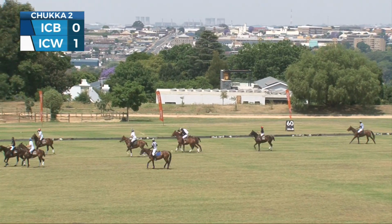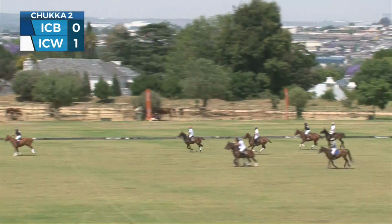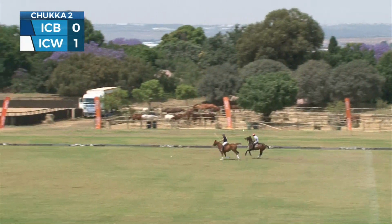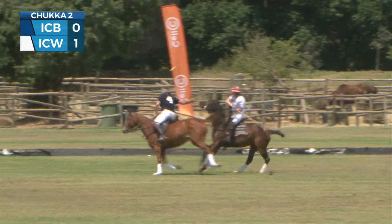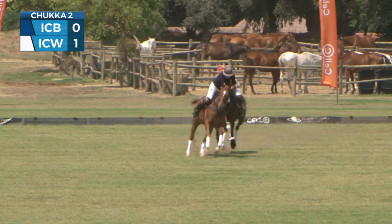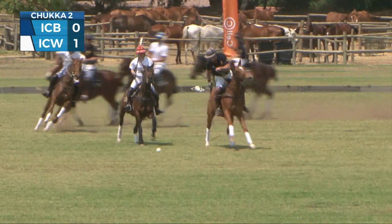Hard pressed there by Dewar. Hartley with a good clean shot down the ground now, looking up, and he's played the ball straight into the defensive mitts of Twart. Twart now with the backhand, he's over the top, picked up now, he's been hard pressed there by Dean Davis. I beg your pardon, by Kennedy Davis.